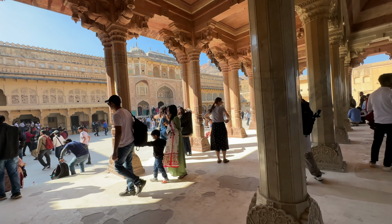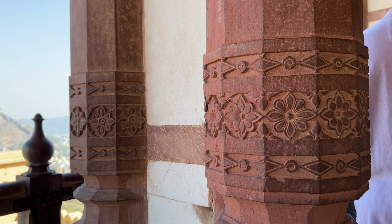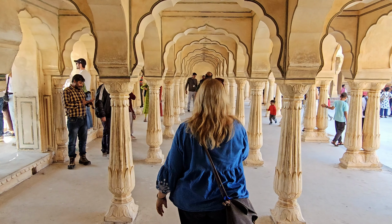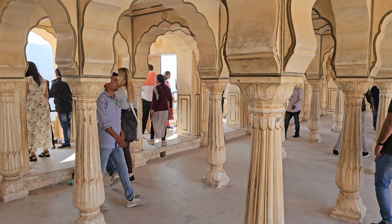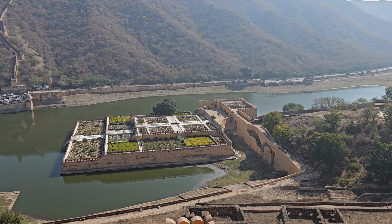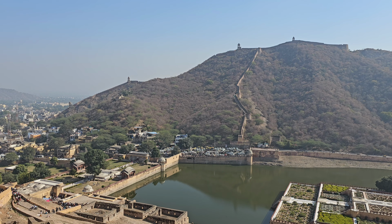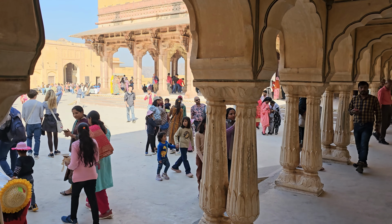The palace was the residence of the royal family. Raja Man Singh had 12 queens, so he made 12 rooms, one for each queen. Each room had a staircase connected to the king's room. Jaipur and Amer Fort are considered one complex, as the two are connected by a subterranean passage. The passage was meant as an escape route in times of war.